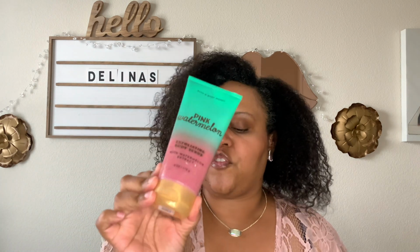Love this soap. Then I went in with my, what did I go? Well, I don't remember what order, but I used my Olay Watermelon and Agave Nectar Body Wash. I also used the Olay Rose Water and Sweet Nectar Body Wash because I wanted that rosy watermelon kind of fruitiness to all go together. And then for my scrub, I used my Pink Watermelon from Bath & Body Works.